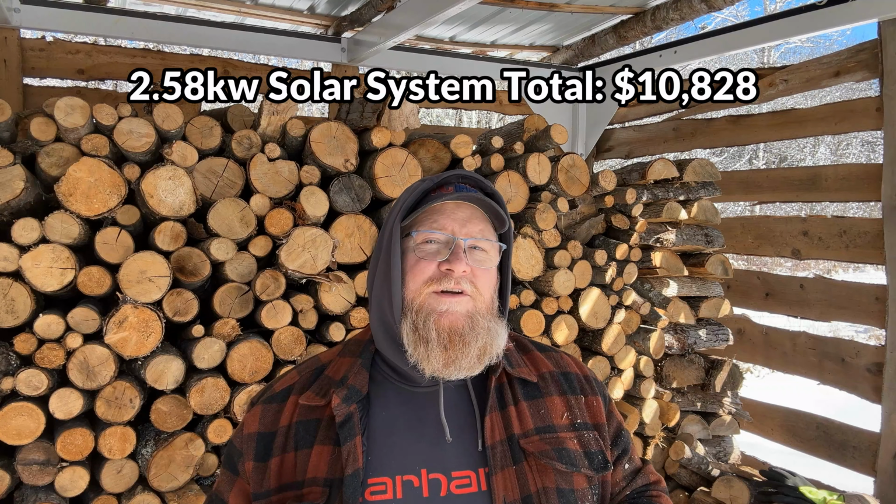Okay, so what did it all cost? The big breakdown, the overall cost for our system. So without the panel rack and without the GPS building, the total came to $10,828. You add in the GPS, the building, the shed, and the rack, it comes out to about $11,928. Now, I think it's important to note that when we purchased these components, it was 2021.